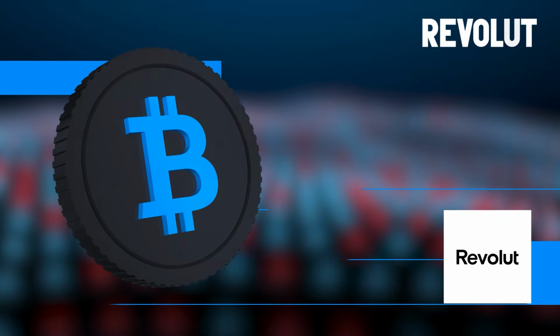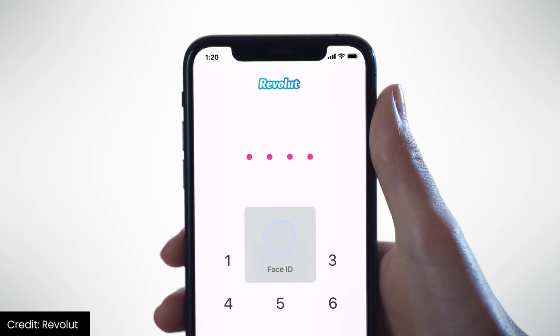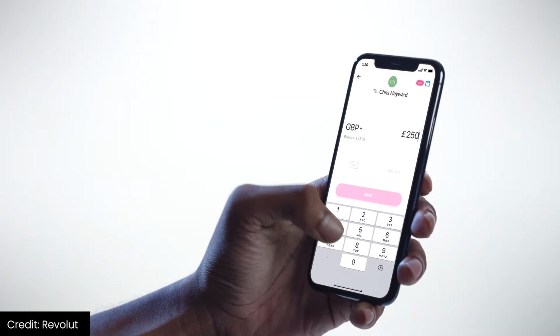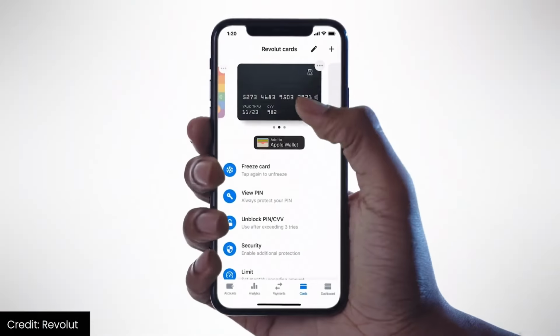Okay, so it's time to show you the best crypto exchanges in the UK. Starting with best for beginners. Revolut. If you're just starting out with crypto, Revolut is one of the easiest ways to dip your toes into the market. Originally a digital bank founded in the UK, Revolut has expanded its services to include cryptocurrency buying and selling. And it's easy to see why.